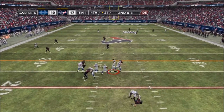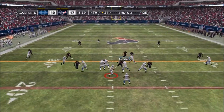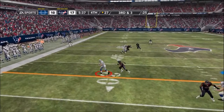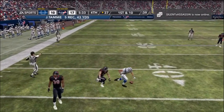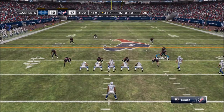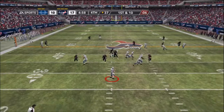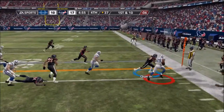Still looking for an open man. Looks right. Throws. They'll throw for the first. Shiloh Keough was there to bring him down. Short throw to the right. Uh-oh! Watch out!